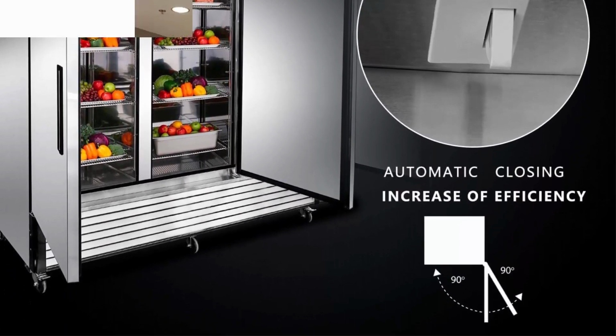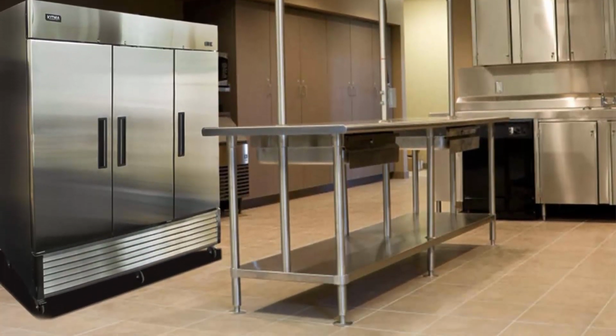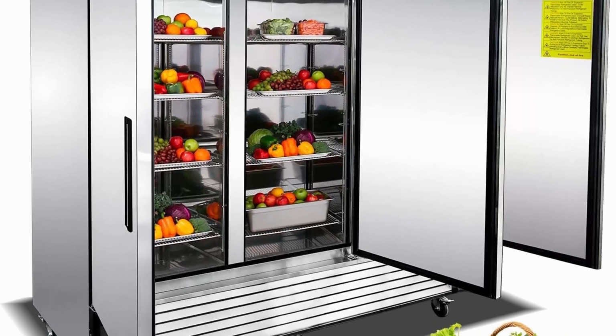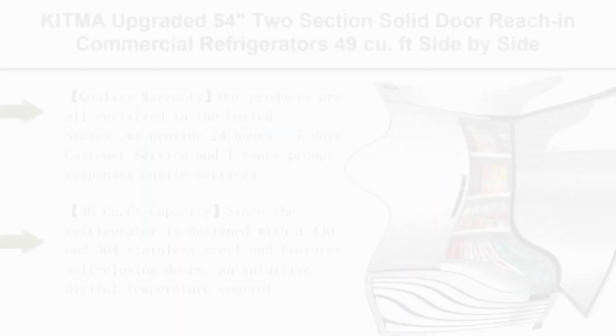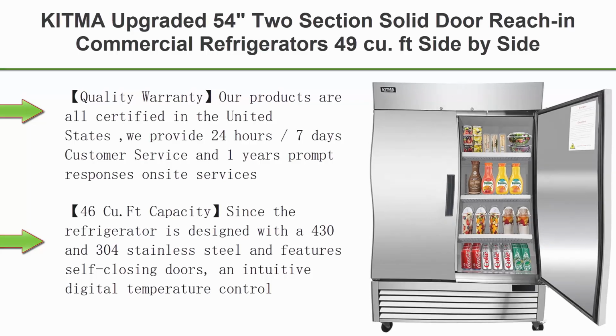Digital temperature control. Digital temperature control allows you to easily adjust the temperature of your refrigerator's cabinet within a minus 8 to 1 degree Fahrenheit range to ensure food's quality. Top 7. Kitma upgraded 54 inches 2-section solid door reach-in commercial refrigerators, 49 cubic feet side-by-side stainless steel upright fridge for restaurant. Quality warranty?